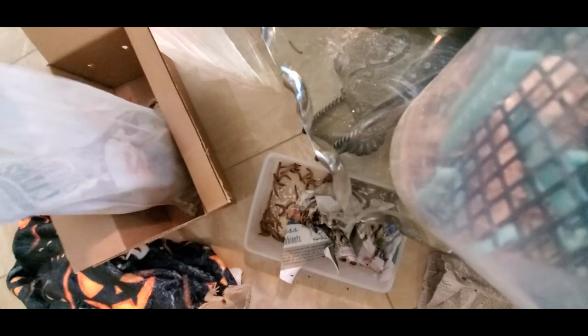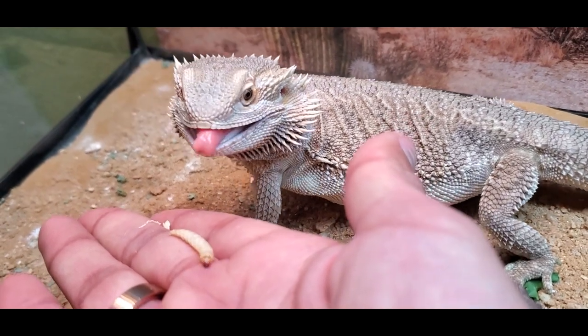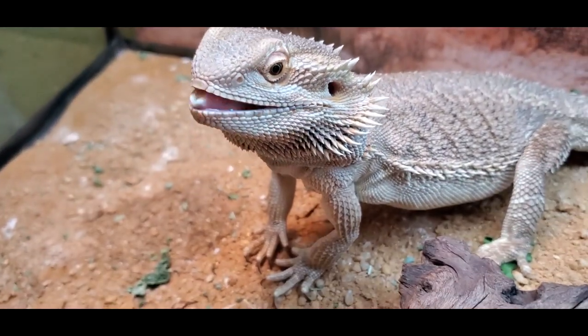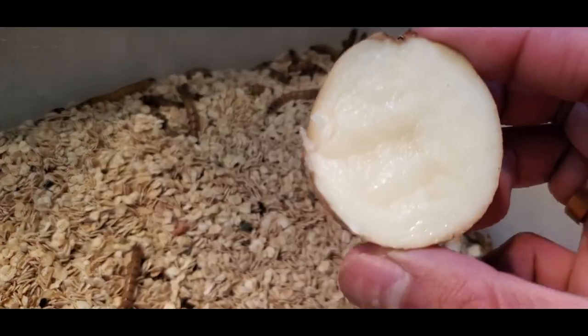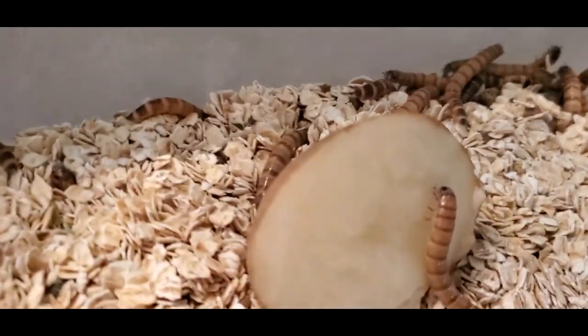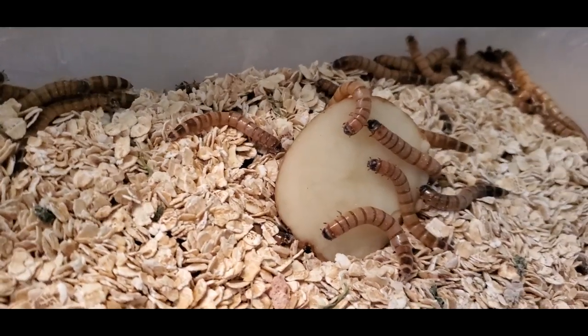If you guys are wondering what the most affordable and best feeders I would recommend, definitely recommend superworms over dubias. Dubias go by super fast, that's the problem. The good thing about superworms is their exoskeleton is much softer than mealworms. If you're also wondering what's good to feed your feeder insects, potato is the perfect way to feed them and hydrate them.